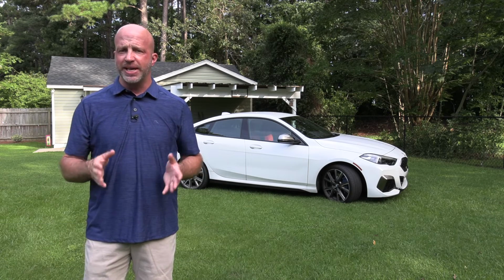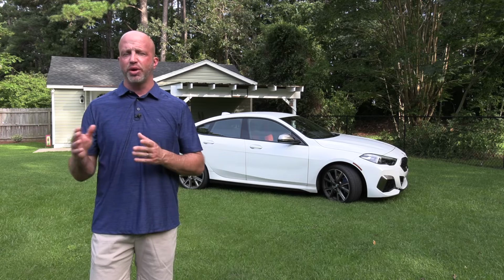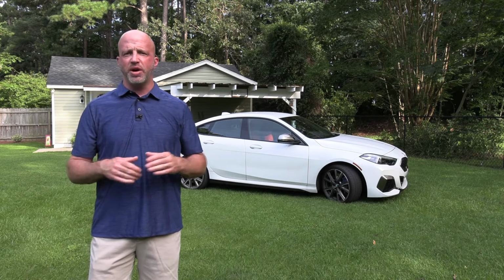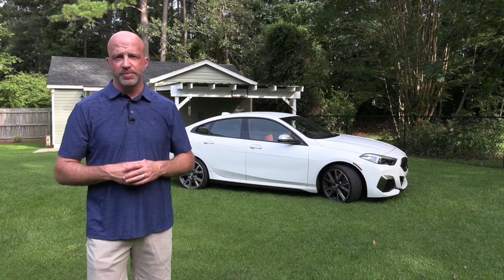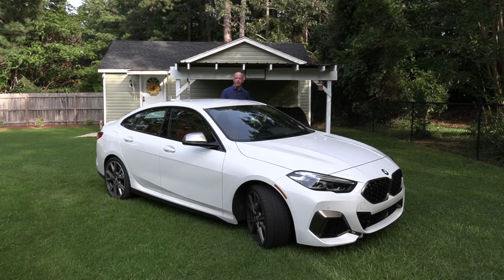Now, specifically behind me is the 2020 M235i, and the only thing I gave pause on was the coupe reference, because, well, I can count 4 doors. This isn't the first time I gave pause when BMW referenced a 4-door as a coupe.